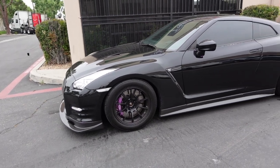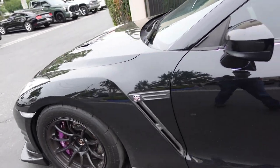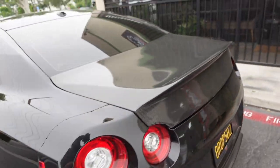We just pulled up, guys, and look at the first car I see. Do you guys recognize it? No? How about now? The one that still has wrap on it. My boy finally, Nick. Shit's clean.